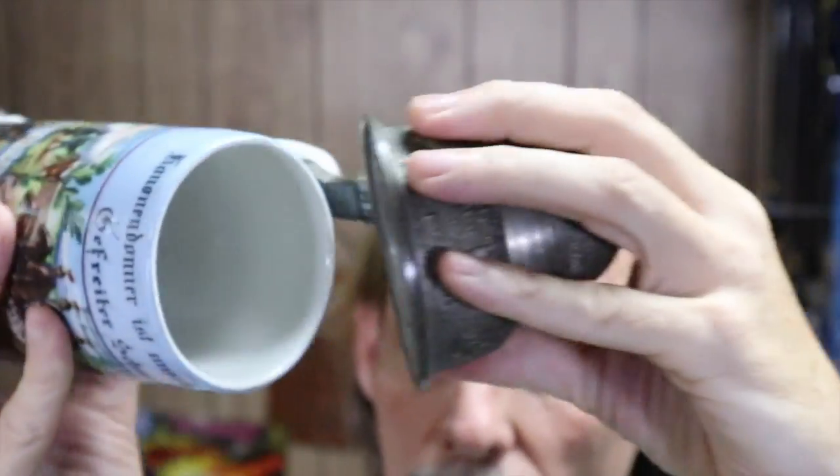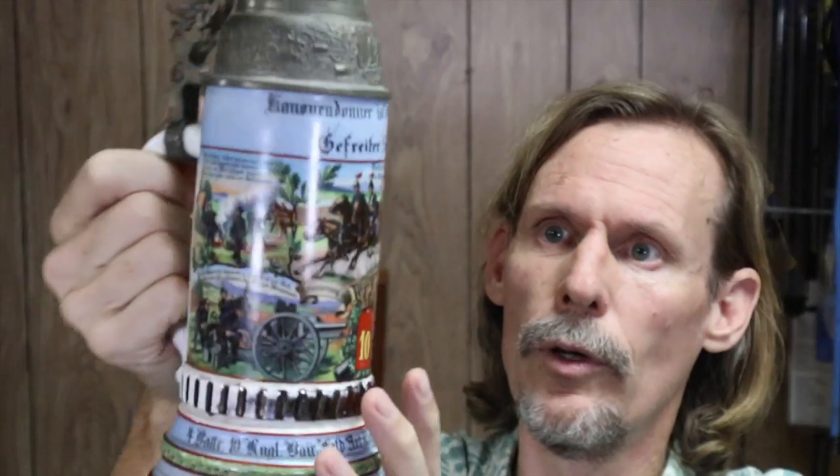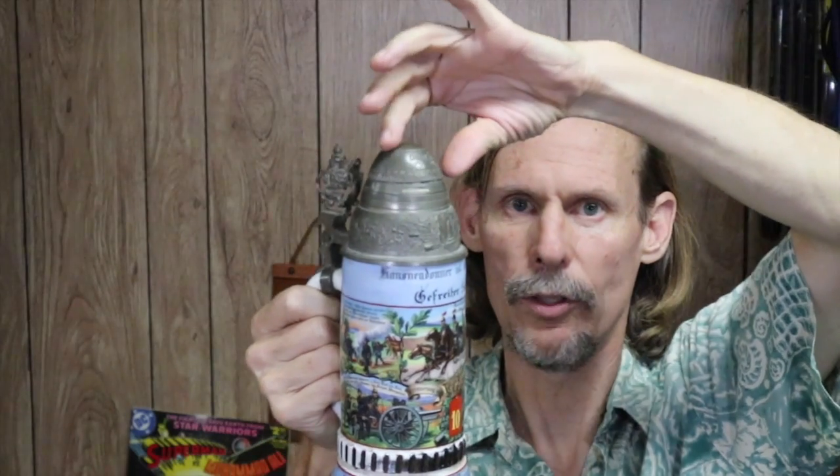Now, it says right on it that this is from 1907 to 1909, when this fellow, Gefrichter Schmidt, would have been in his regiment. And it is an artillery shell. So if you unscrew the cap, there's a couple of different levels. They have little marks on them. It's supposed to symbolize the artillery. Now, when you take this off, there's not really anything under it, so I'll just leave it be.